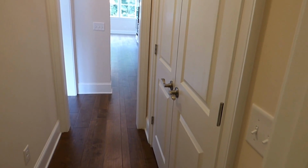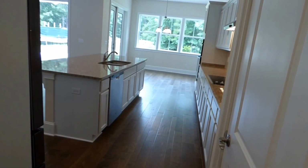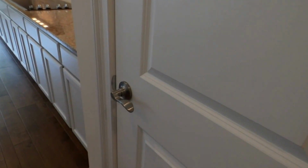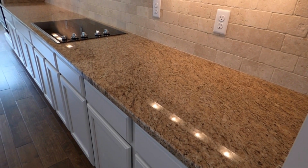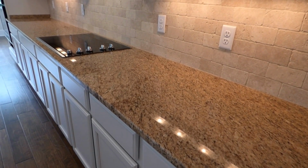And one of the things that I have enjoyed about working with this builder is that he has been very attentive even after the closing to the various punch list items that must be done. This is the pantry here to the right, a good sized pantry. This kitchen has good counter space. These are some of the things that my buyers are looking for that turn them on, make them want to choose one plan over another.